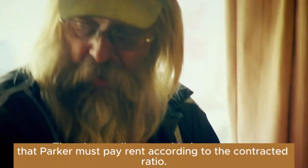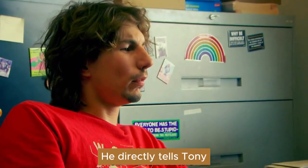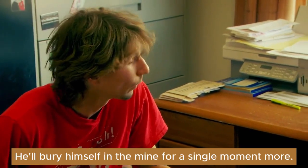In the process of communicating with Tony, Tony once again states that Parker must pay rent according to the contracted ratio. After paying the rent, Parker can no longer bear it. He directly tells Tony that this year he will dig 93 kilograms. He'll bury himself in the mine for not a single moment more.